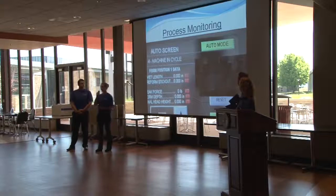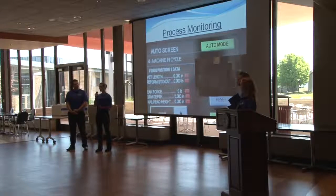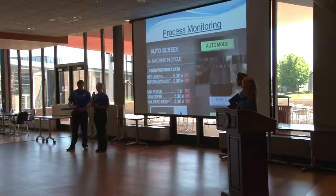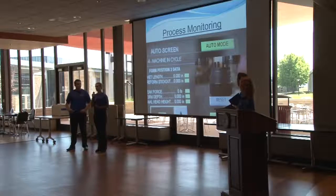As you will see, the red lights will turn green. That is referring to the machine notifying that the part is being made, completed, and done correctly.